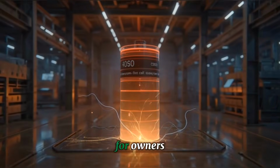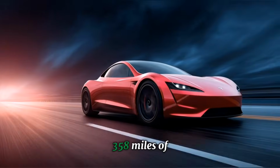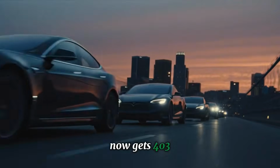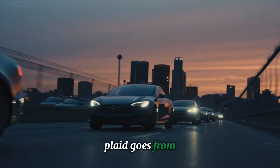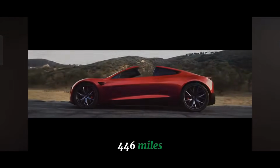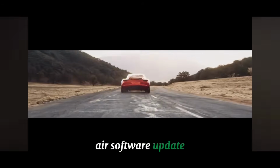What this means for owners. A long-range Model 3 with 358 miles of range at 80% now gets 403 miles at 90%. A Model S Plaid goes from 396 miles to 446 miles. And these aren't theoretical numbers. This is happening right now through an over-the-air software update.